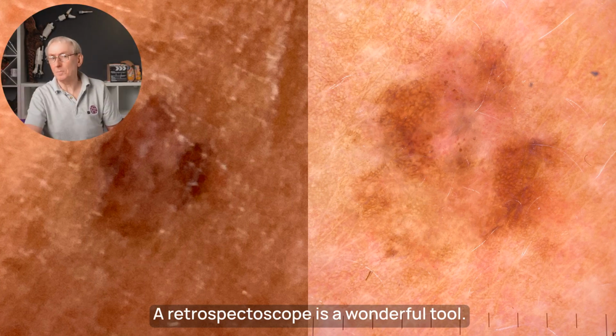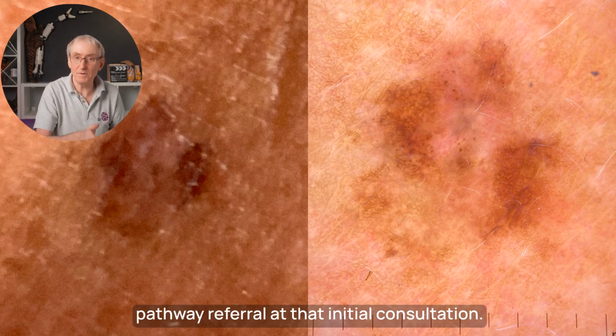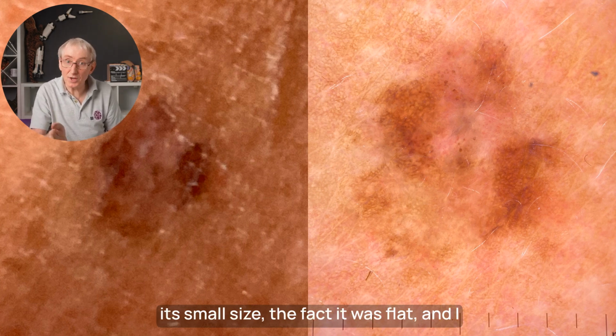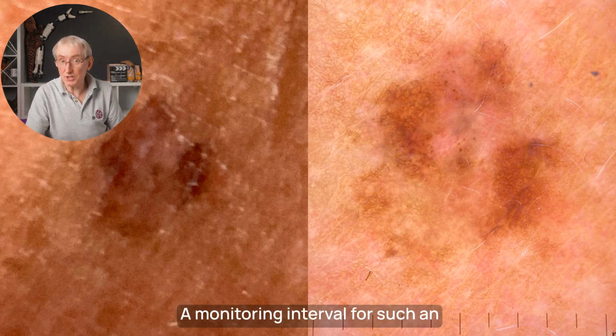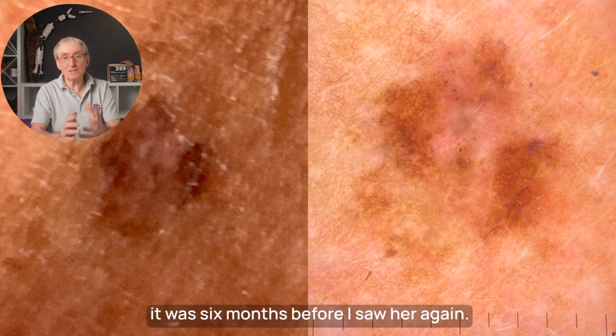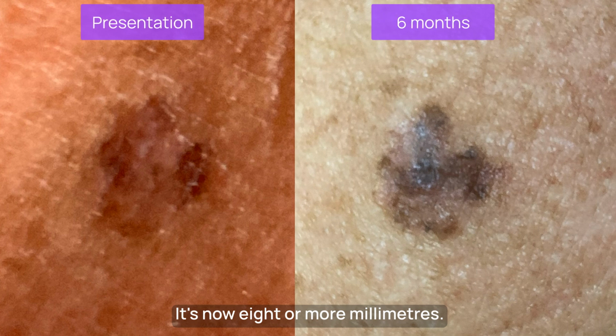A retrospectoscope is a wonderful tool, and looking back, I had enough for a care pathway referral at that initial consultation. However, I decided to monitor due to its small size, the fact it was flat, and I wasn't convinced it was a melanoma. A monitoring interval for such an atypical nevus is 3 months, but for various reasons, hers and mine, it was 6 months before I saw her again. This is what I found. It's now 8 or more millimeters.